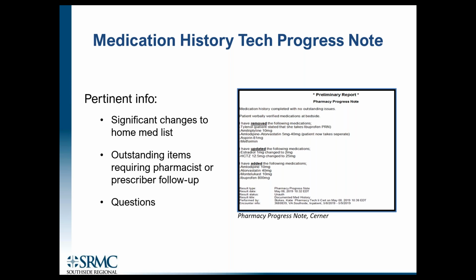If I have anything that I need to go back and update on the patient, I'm able to go into the progress note and flag it as an update, and I will verbally let any of the physicians, pharmacists, or nurses know that I had updated anything, such as if I was waiting for the patient's family member to call back or anything like that.